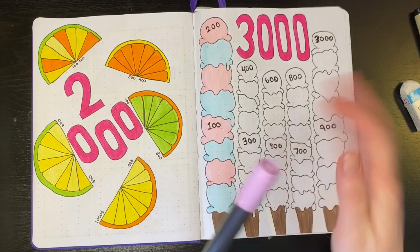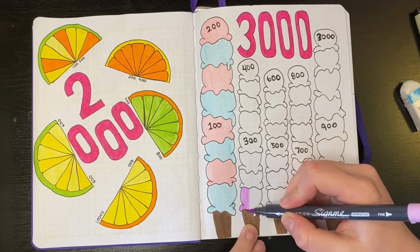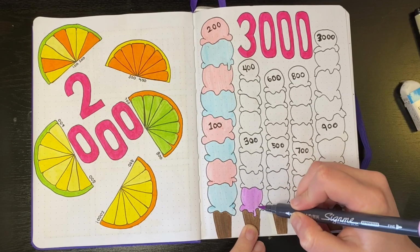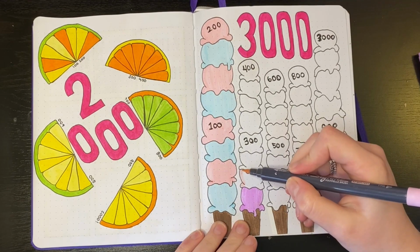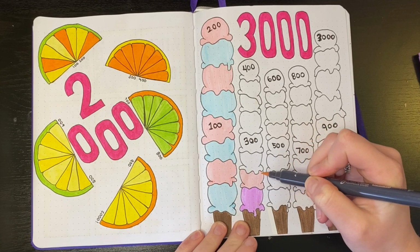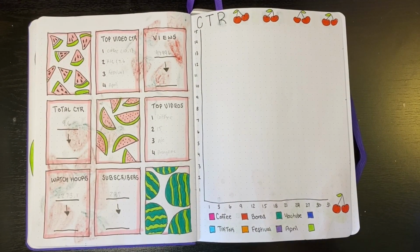Ta-da! I'm back in the morning and it is the last day of April today, which is my favorite day of the month because I get to see if I reached my goals for the previous month and set some new ones. I color in my watch hours. So today I only increased by 50 watch hours, so we're only coloring 2 scoops of ice cream. So I absolutely love feeling accomplished at the start of my day when I color some of these in.